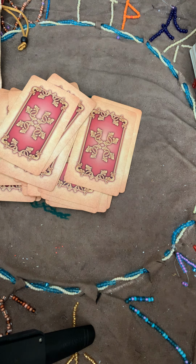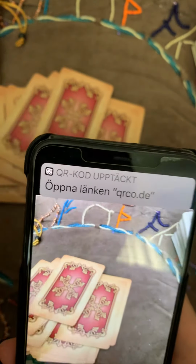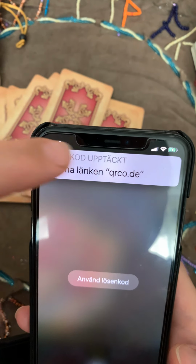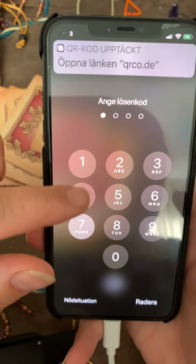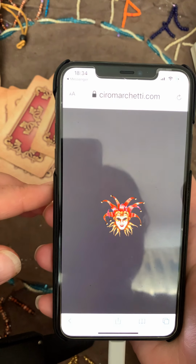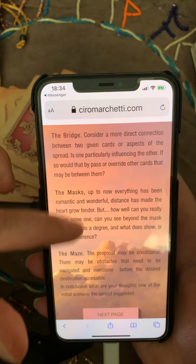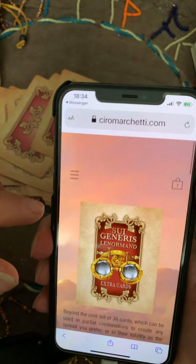Oh yes. Now you guys can see that it did scan the card itself, and I can click upon here, and it will open up a page for me. So I'm moving into Ciro Marchetti's web page, and I didn't know that. This is what Ciro showed me that I could do, and I'm so glad that he did. So let me just scroll up.